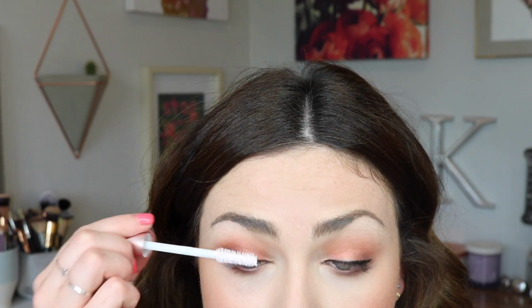Okay, next is this Millennial pink primer, which I still think is so funny. I'm not going to curl my eyelashes because I want to just see, that is pretty. That is truly a light pink. So let's do the primer and then we'll go in with mascara. This actually has a nice smell to it. It has conditioning rose oil, so it smells kind of like a rose spray, which is kind of cool actually.